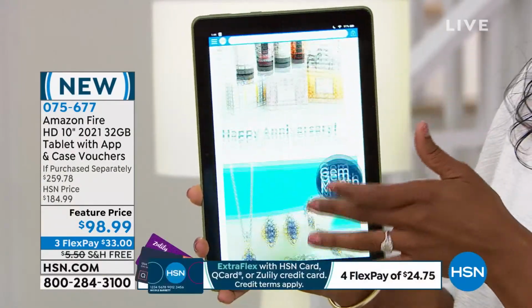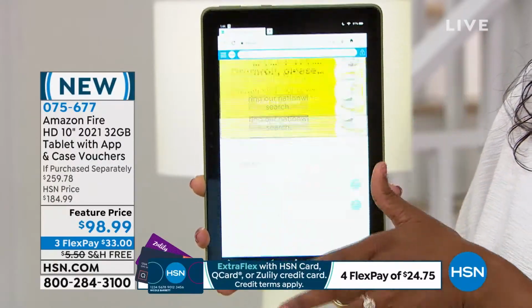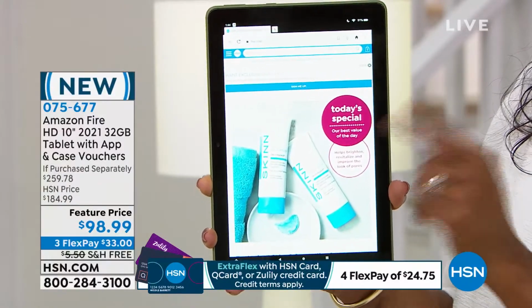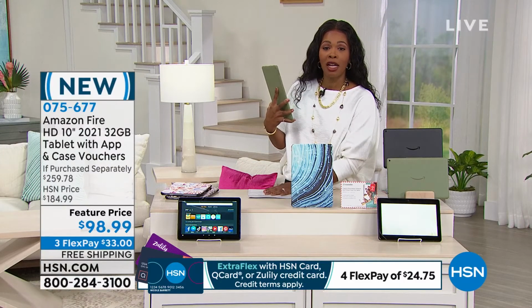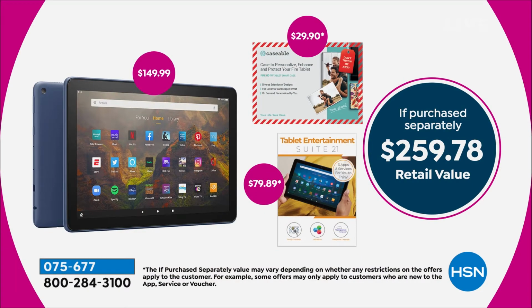Amazon has continued to innovate, and they continue to make it easy and user-friendly, and that's what you're gonna love about this as well. Like I said, if you were gonna go to Amazon and buy this exact tablet today, right now, you're spending $150 more and you're only getting the tablet. You get all of the extras with us. So I love that long battery life and that ease of use.